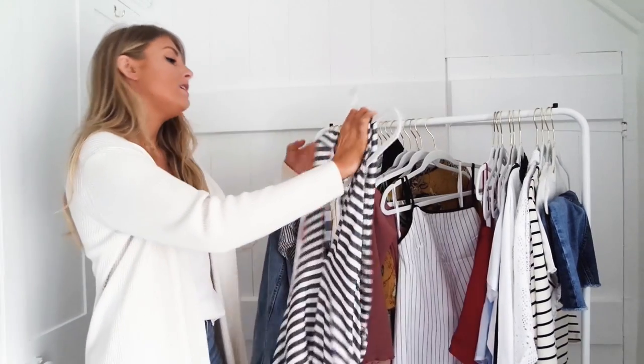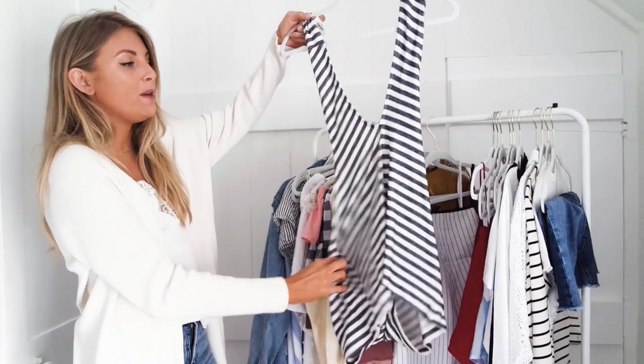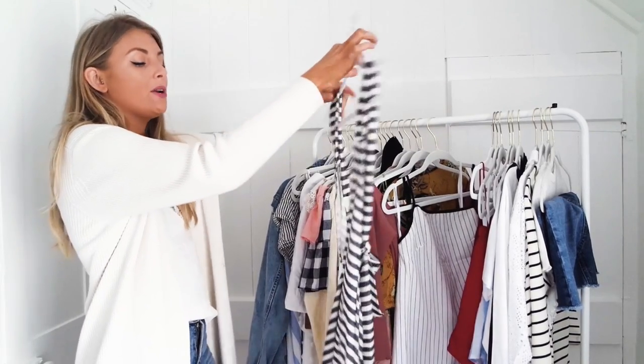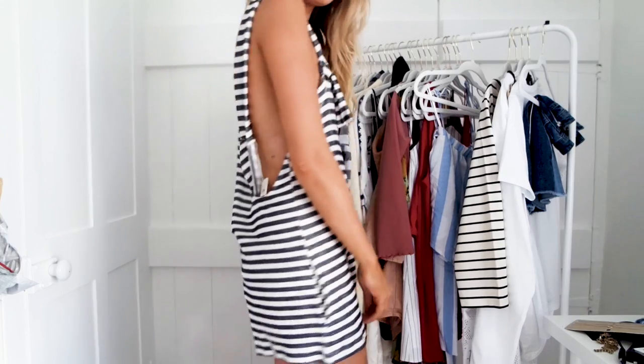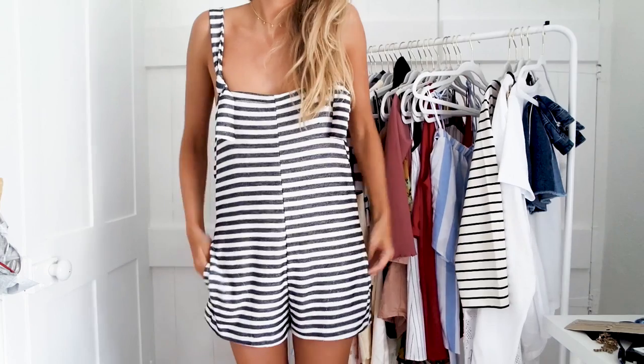And then the final playsuit dress thing I've got is this from Free People. And I actually got this for my holiday and it didn't come in time, so I was gutted, because it is the perfect kind of beach playsuit. It's made of jersey material, so it's super soft. It's got a crossover back detail, and I just think it's so perfect and easy to wear.